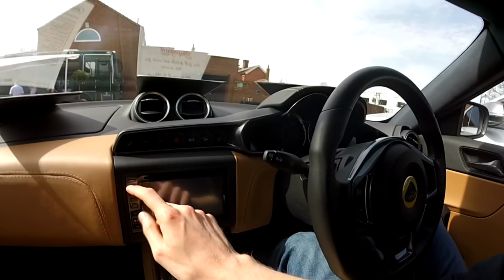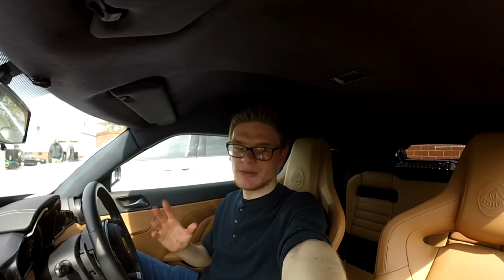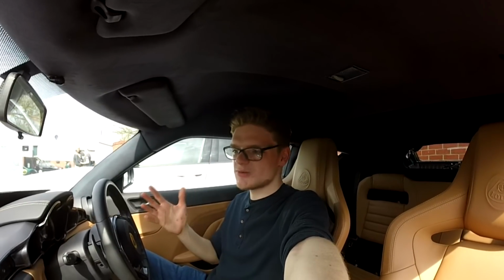Everything feels proper, good. I think Lotus have got a bit of a reputation for reliability and quality, much like Alfa Romeo, because in the olden days they broke and they fell apart. People think that they still do now, but Lotuses are not the piles of crap in terms of build quality and reliability that we're told they are.